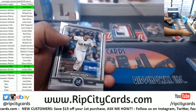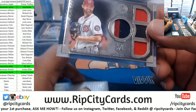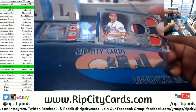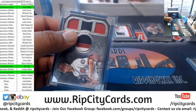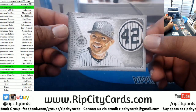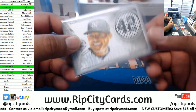Got Ted Williams, Red Sox, Posey, Giants, Chapman, A's, to 99, the quad, I believe that's the quad relic, Steven Strasburg of the Nationals. And look at this. Mariano Rivera for the Yankees. The Canvas Collection reproduction card. Gorgeous.